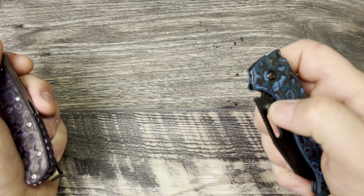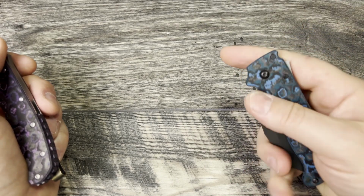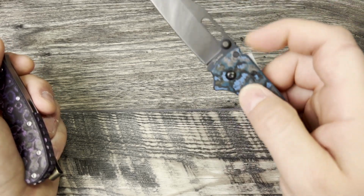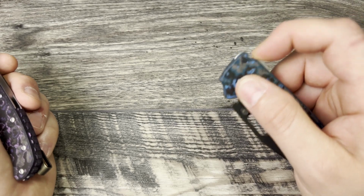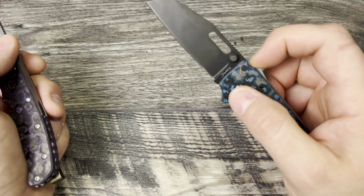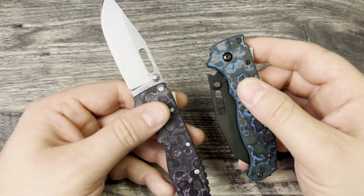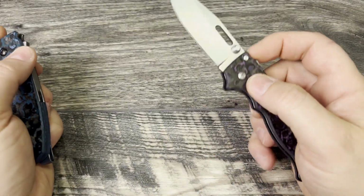But I like this. This is very intuitive to use, even if you're using the hole or if you're using the thumb stud. The Shark Lock, once you've gotten used to how it works, because at first I was just pulling down trying to do it and I kept hanging it up. I didn't realize you have to pull down and out, but once you figure out that motion, it becomes very intuitive and very second nature.